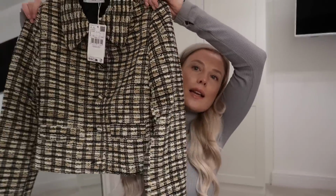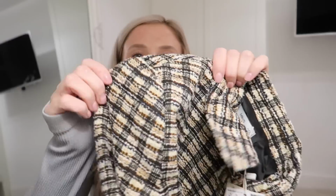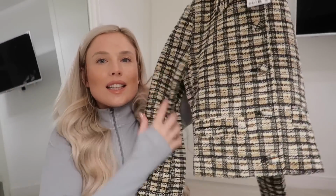So at the moment, I've been absolutely loving co-ords. So I got this little co-ord jacket and skirt from Mango. So this is the little jacket. It's got puffed sleeves. It's very Clueless vibes, which is the complete vibe I was going for. So this is a little jacket and it comes with a matching mini skirt. So this is literally Clueless, and honestly if I could dress like any era it would be the Clueless era.